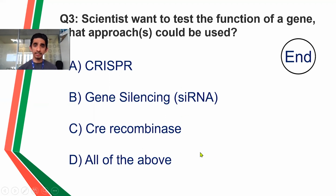If you would like to check the function of a gene, you can use the CRISPR-Cas9 system. CRISPR was designed by inventors a couple of years ago, and they got the Nobel Prize in chemistry, I guess last year. Using CRISPR, we can actually edit the genome. We can remove the segment of a gene. So if you would like to see the function of a gene, you can remove that gene from the genome and see what effect it causes.